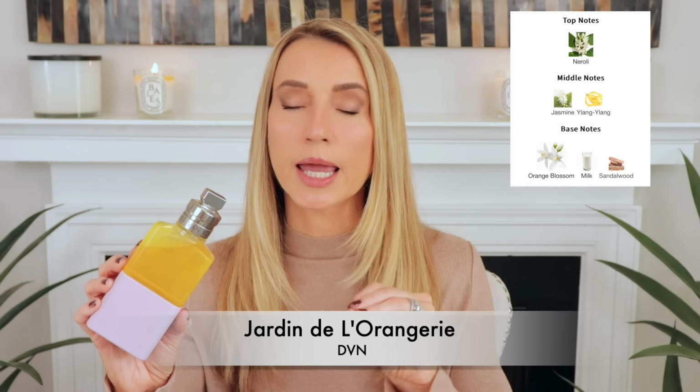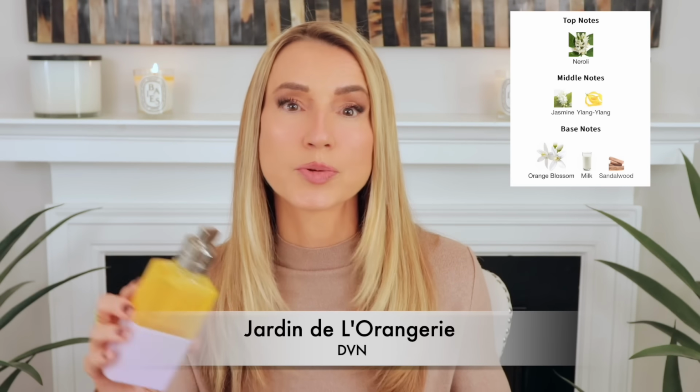I almost get like a marshmallowy sweetness in here. So take a beautiful orange blossom, a little bit of neroli, a little bit of jasmine, and add this beautiful marshmallow milkiness to it. Oh, this is just sweet floral happiness, and Picky Pat absolutely loves this one like I do.